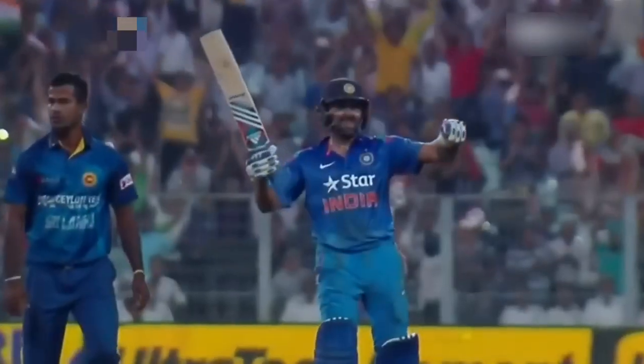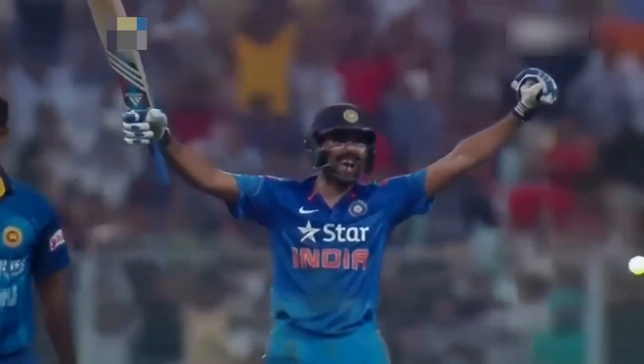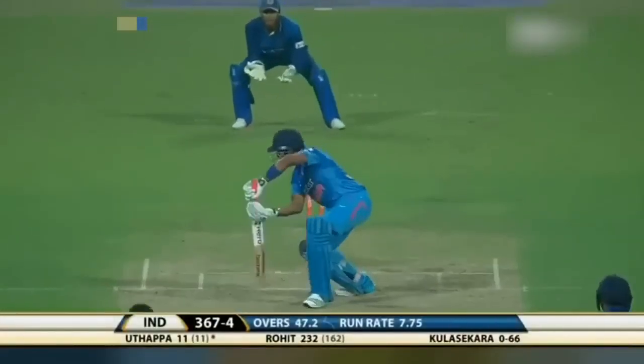This is a full toss. Just helped over square leg. And again over long off. Magnificent stuff. Don't forget, 29 boundaries as well. Not just 7 6s. 29 boundaries.